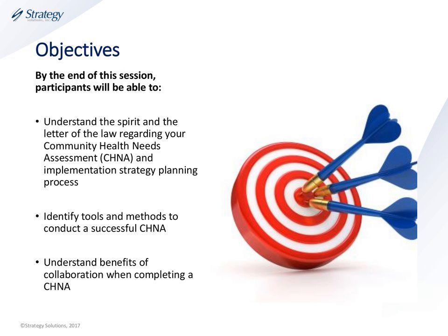So the objectives for this webinar is hopefully by the end of the session, you will be able to understand the spirit and the letter of the law regarding your CHNA and implementation strategy planning process, to identify tools and methods to conduct a successful CHNA, and to understand the benefits of collaborating when you are completing a CHNA. Especially in some states like New York and Ohio, it's mandatory that you work with your local or county public health department to do your needs assessment.